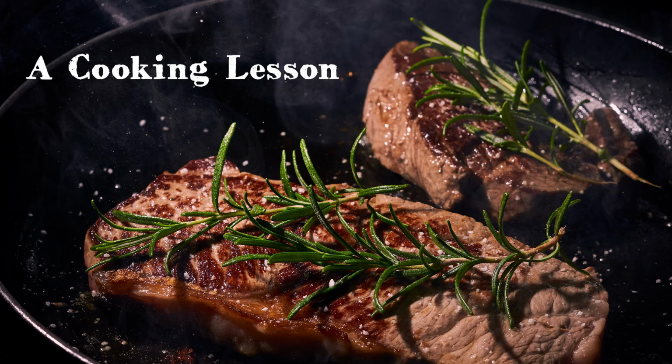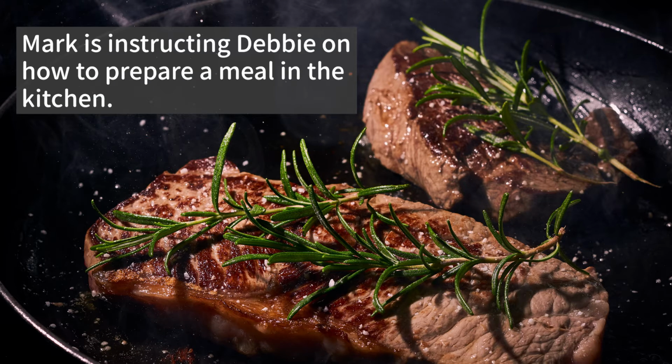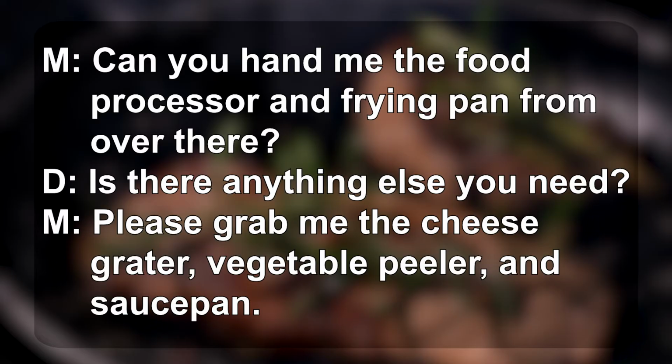A cooking lesson. Mark is instructing Debbie on how to prepare a meal in the kitchen. Can you hand me the food processor and frying pan from over there? Is there anything else you need? Please grab me the cheese grater, vegetable peeler, and saucepan.